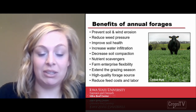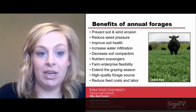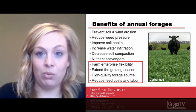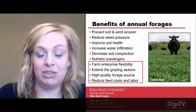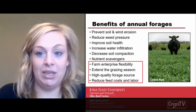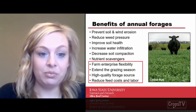But a lot of times we don't necessarily think about some of those advantages that can happen when we are looking at adding a beef cow enterprise into the operation. We're going to focus a little more on those things, like providing flexibility so we can share some of the costs of establishing cover crops between the typical row crop and the farming enterprise.